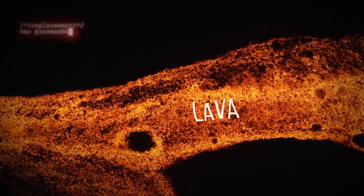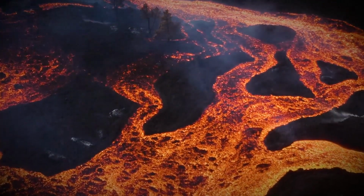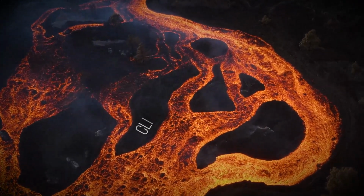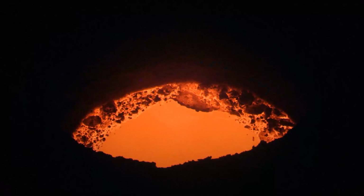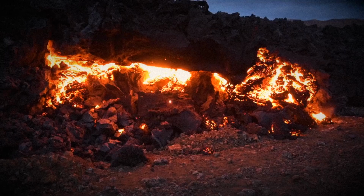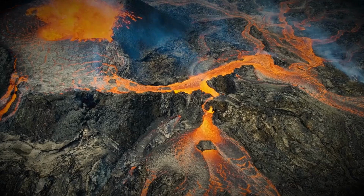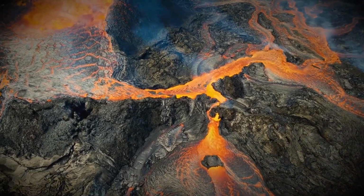Scientists categorize it as an AA type. The term is Hawaiian. It describes basaltic lava that has a rough and brittle surface. The flow is composed of broken lava blocks that are called clinkers. They fall off as the substance flows. This reveals red-hot areas. The cooler sections of lava are gray and black in color. When it moves forward, it produces a distinctive sound like shattering glass.